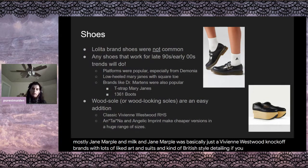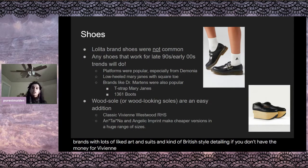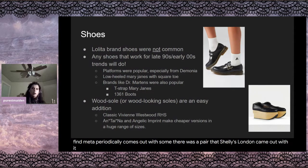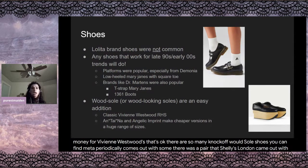If you don't have the money for Vivienne Westwood's, that's okay. There are so many knockoff wood sole shoes you can find. Meta periodically comes out with some. There was a pair that Shelley's London came out with that everybody bought from Nordstrom in 2013.